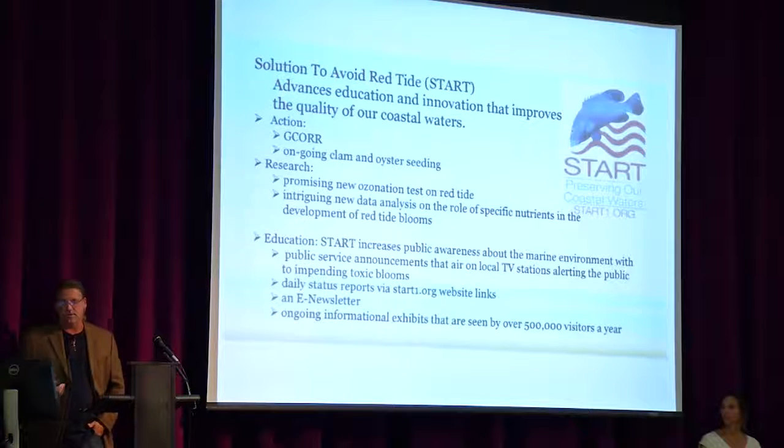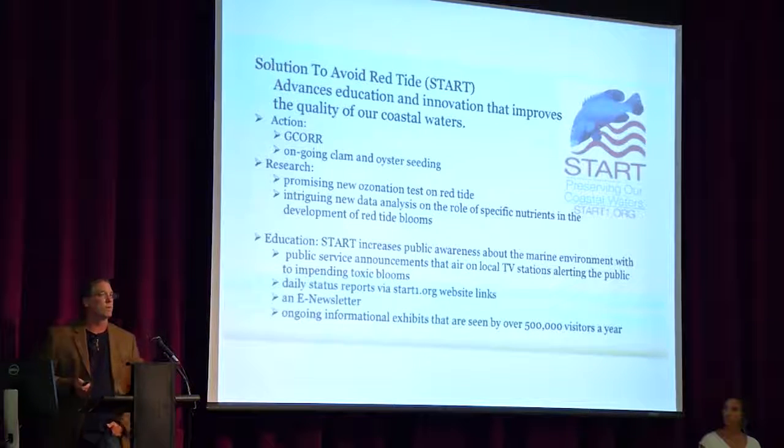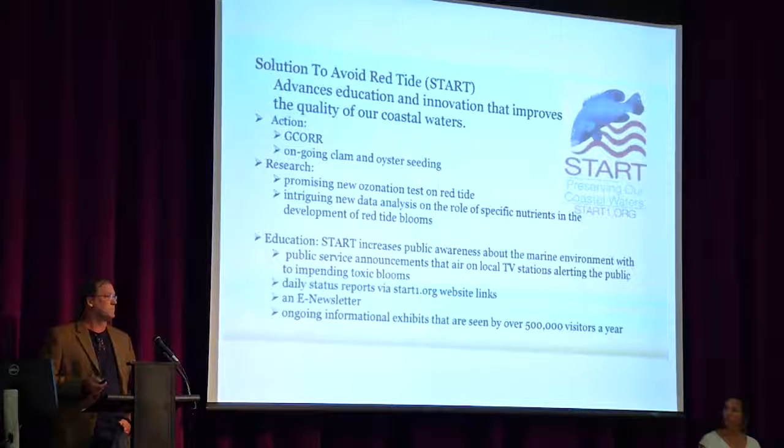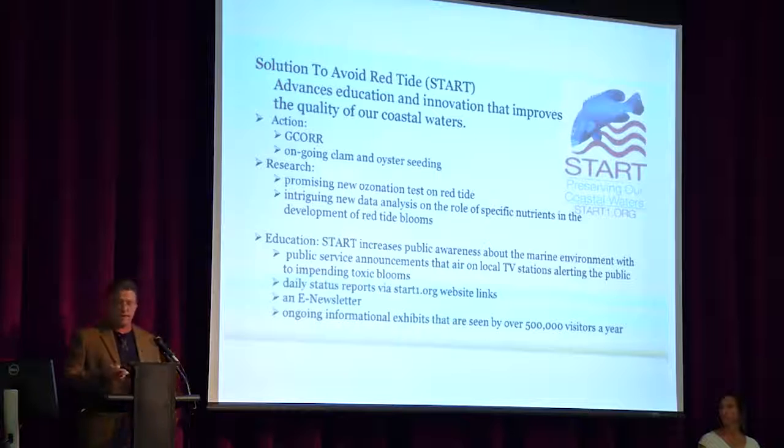Some of the research includes tests on red tide. And again, I'm not an academic, but what we're hearing is that clams are going to eat tens of millions of specks, or whatever the measurement is, of this red tide organism.